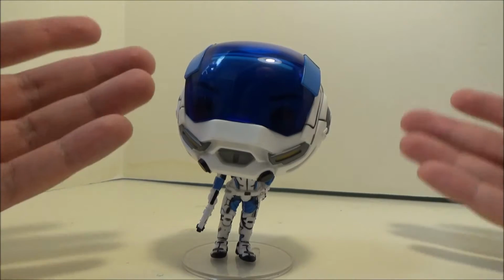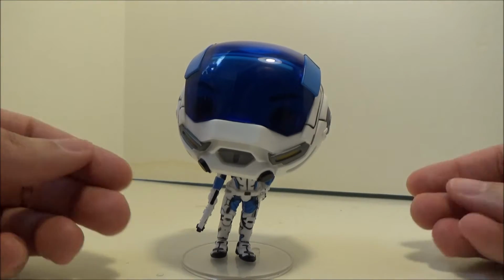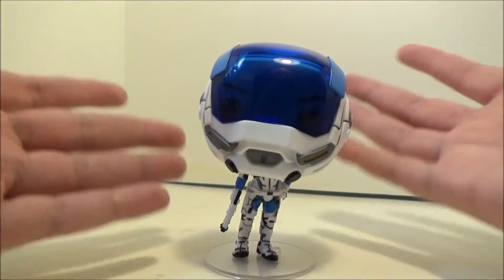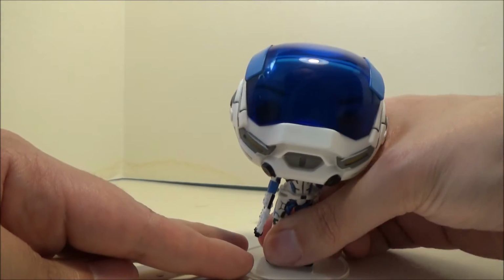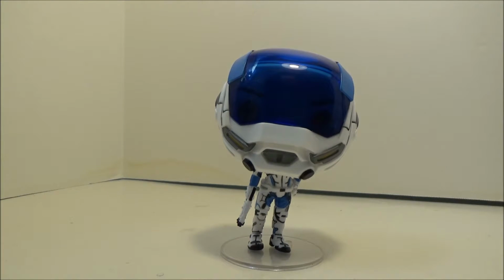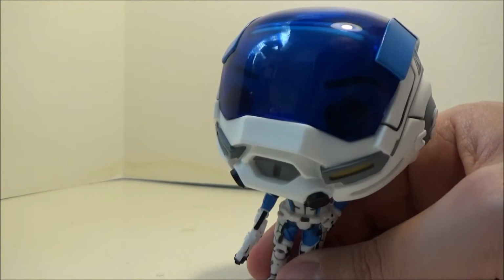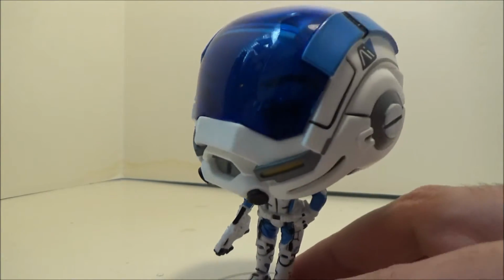I didn't want to go around to so many GameStops looking for it. I was just hoping it would be at the one I went to, and it was, so I just grabbed this one. I didn't really think about whether it had any defects. Anyways, that's a tiny little complaint. It seems fine right there, so I'm not really taking offense to it. Other than that, I think this is really cool.